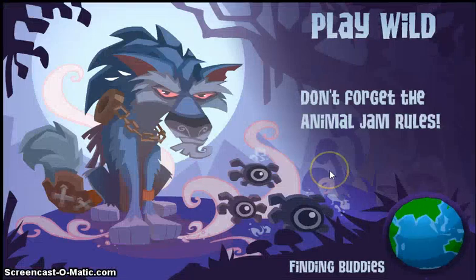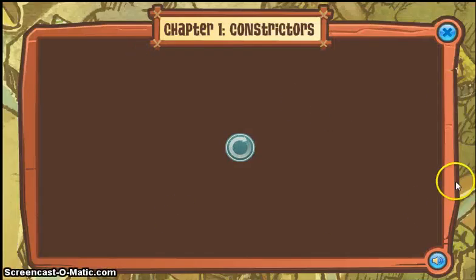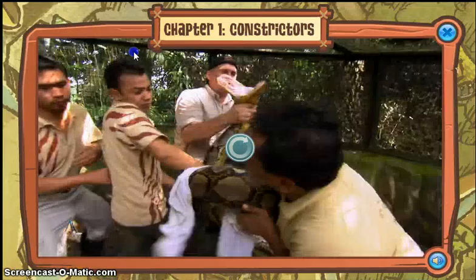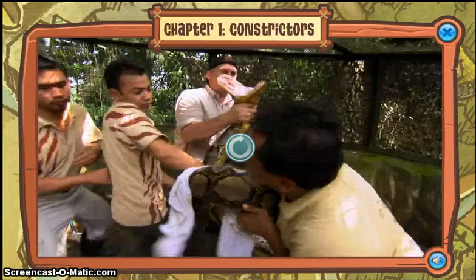It's going to load really slow. I'm going to stop the video till it finishes loading. Oh wow, it started flying. You guys have to wait for it to load, sorry. Oh, hurry up! What is this?